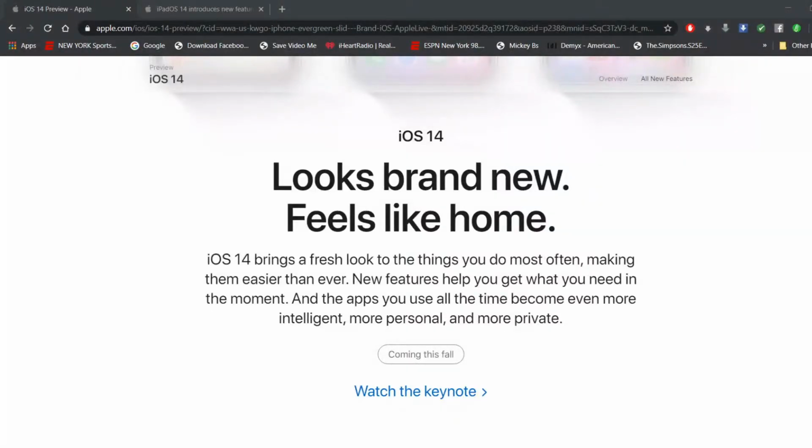Hello everyone. In this video I am going to talk to you all about the official iOS 14 first look. I tried streaming earlier today, but it seems YouTube is very protective when it comes to Apple. Nothing I can do about that, but we are going to talk about what iOS 14 and iPadOS 14 will look like.